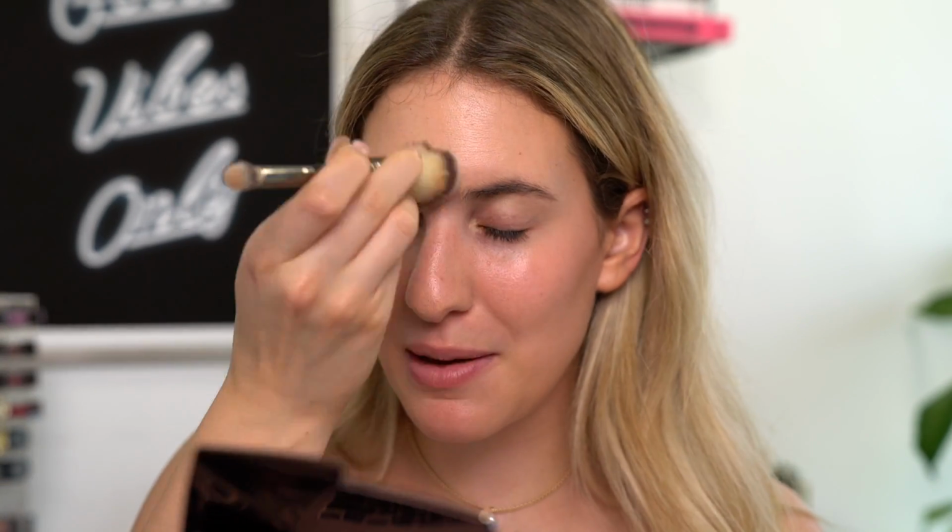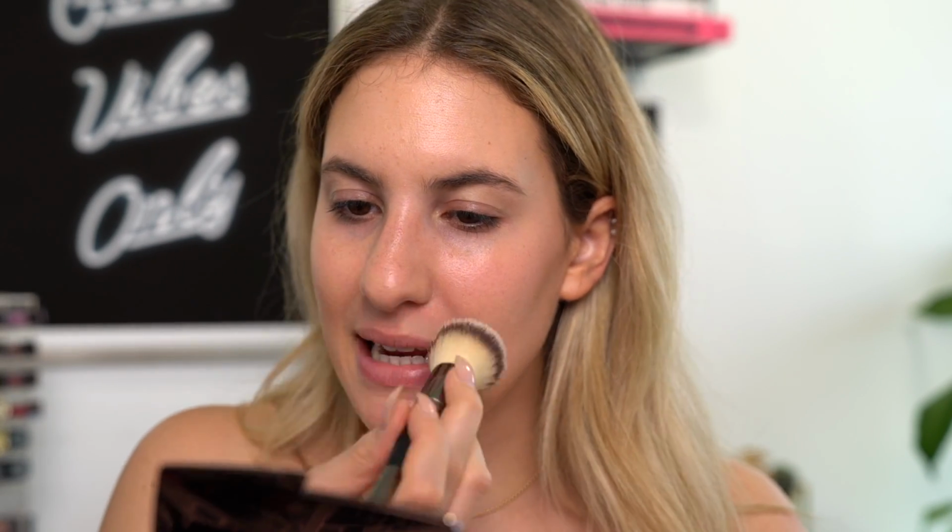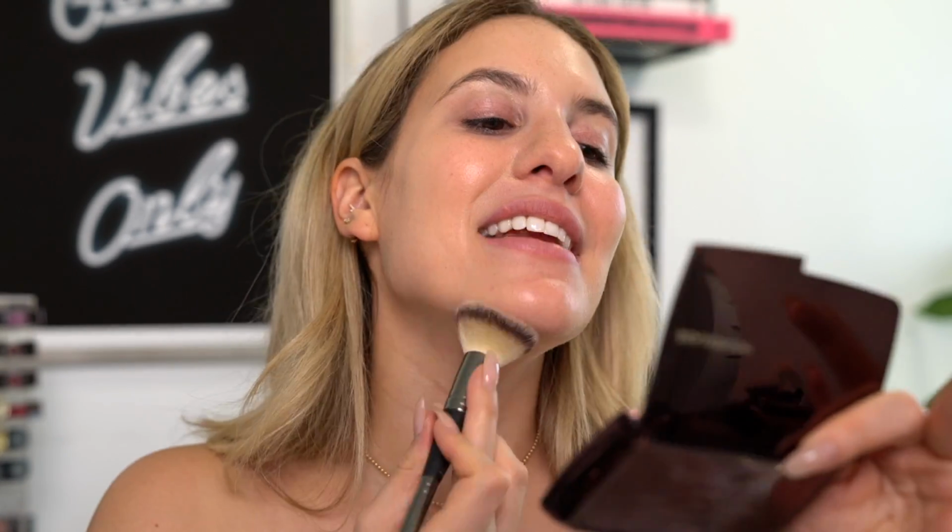I'm sort of doing that with this color over here. This is in the shade medium, and typically this is not the shade that I would go for, but once it's blended in, it really does sort of mesh perfectly with the rest of my body and everything. It doesn't look like I have any type of demarcation line, but it does make me look slightly more tan, which I like.